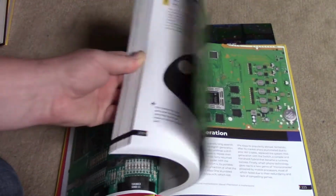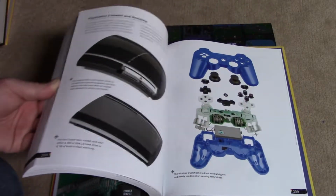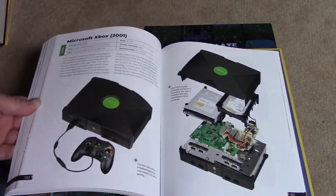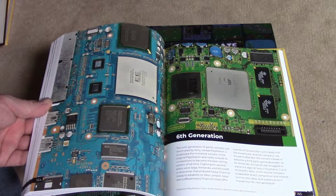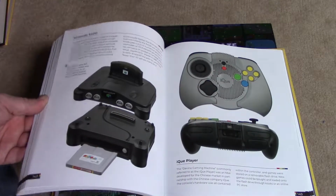You know, you have the original 3DS. Just so cool. Revisions of systems. You know, this book is absolutely amazing. And you know what? I hope they come out with an updated one in a couple years that has any of the newer systems, because that's so cool. But yeah, what a great book.